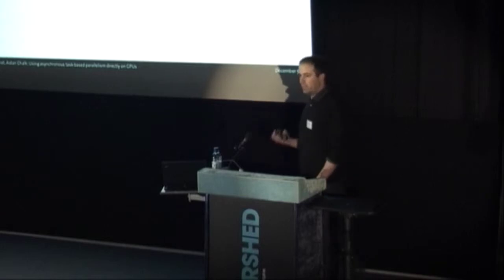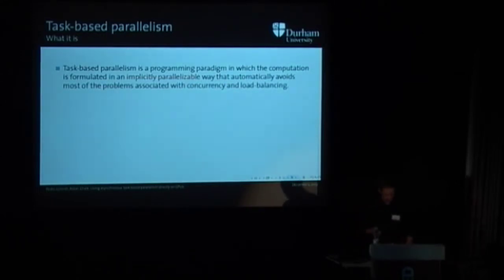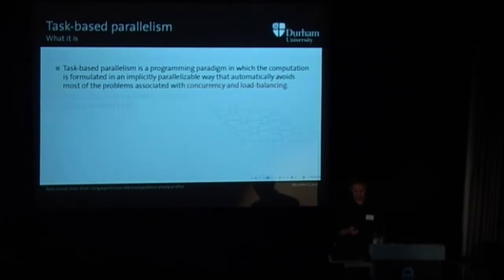So first things first, what is task-based parallelism? As opposed to Intel's presentation earlier today, I don't consider parallel programming to be something that you slap on as the fourth phase out of 5, but it's something that you have to think about from the beginning, when you're designing your code, when you're thinking about your algorithms. It's something that has to flow in from the beginning. Task-based parallelism is just a way of structuring your code such that it is implicitly parallelizable, in such a way that avoids most of the problems associated with concurrency and load balancing implicitly, so that we don't have to worry about these things explicitly.